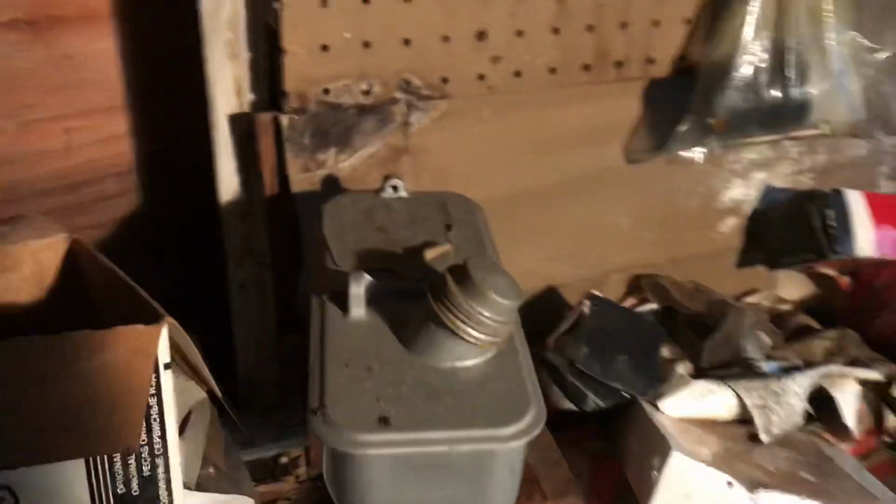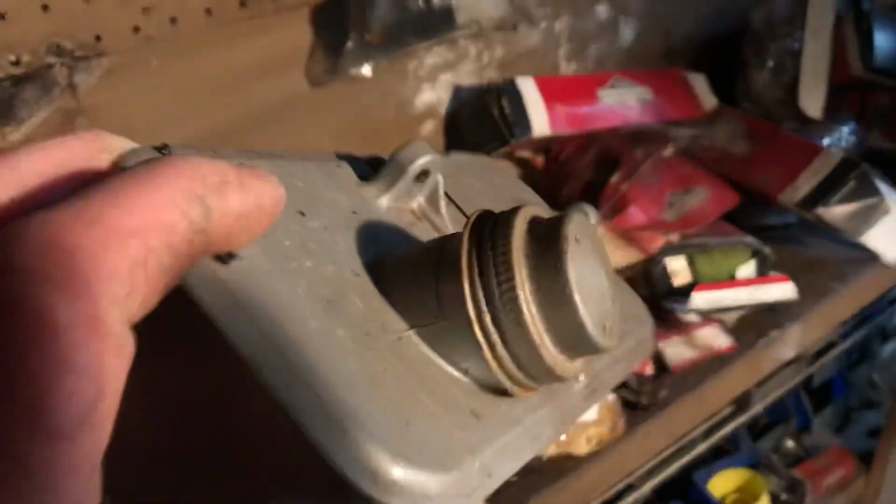This is a brand new gas tank for a 3.5 horse Briggs & Stratton. But look at it, it's got a hole right there. I don't know how that got there. Over here you got some decompressor parts. Filters, I took a lot of them already. You still got a lot more stuff.